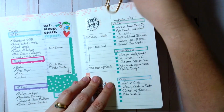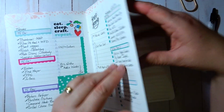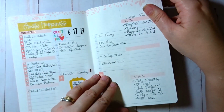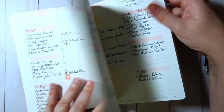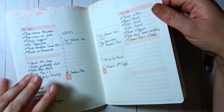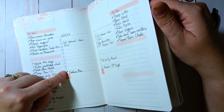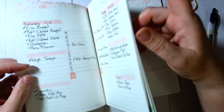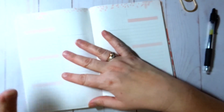So I use one of these giant Erin Condren paper clips, but you can also just use like a binder clip or whatever. Sometimes I use stickers, sometimes I don't. Sometimes I use one of these hourly stickers from Planner Cait. Sometimes, most times probably I don't.